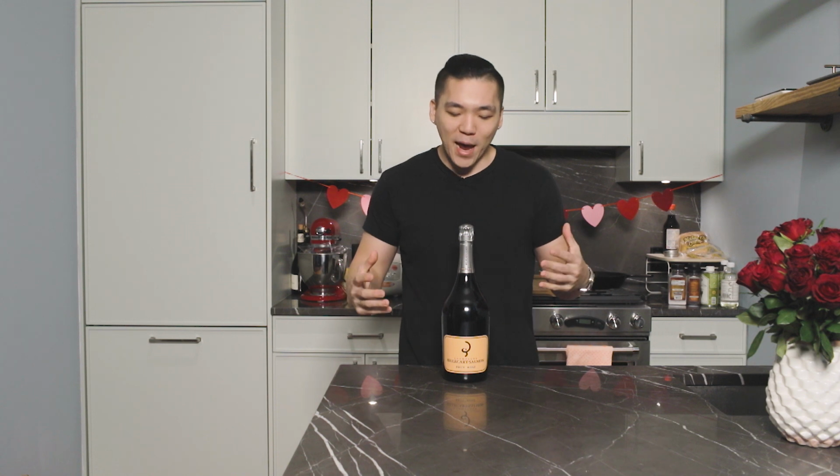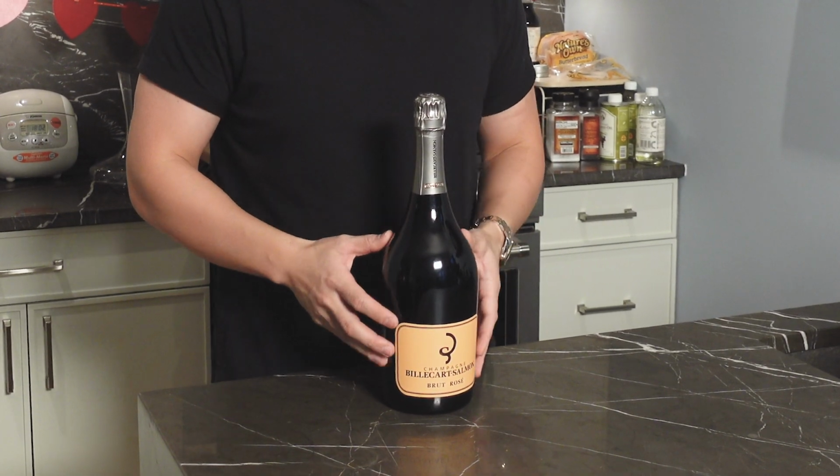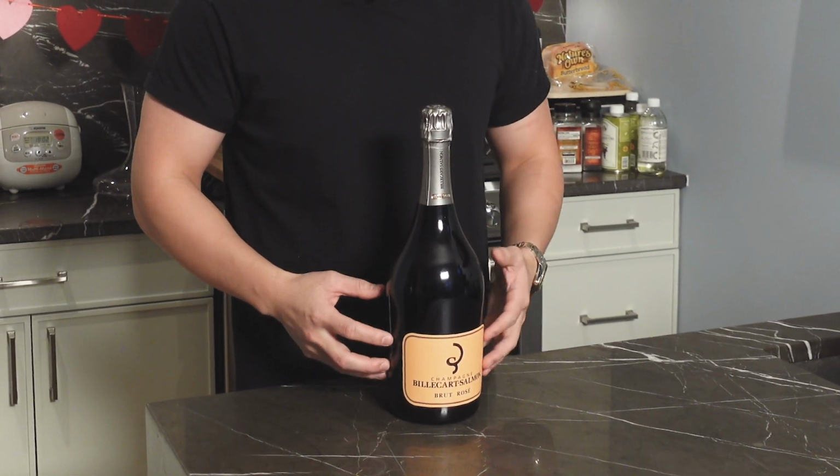Why did I pick up a Magnum? First of all, obviously I love Champagne. Secondly, I think that Magnums taste better. Magnums generally age in the winery cellars for longer before they're released. And that aging on those spent yeast cells, those lees, is going to add a little bit more complexity to the wine. These wines will actually age longer as well if you're buying a Magnum.